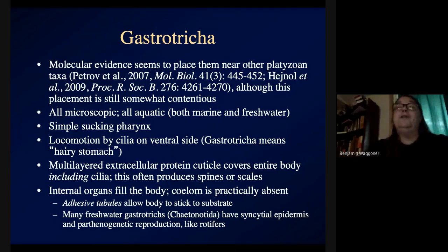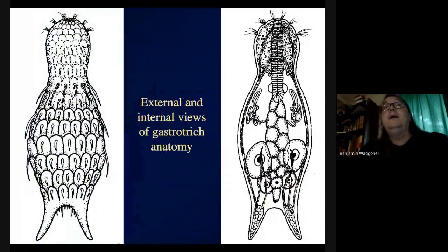And there's a fairly typical freshwater gastrotrich, Chaetonotus. You're looking at the external anatomy on the left. What you can see is that that protein cuticle makes up some scales and spines and things like that. The whole thing looks a little spiky.